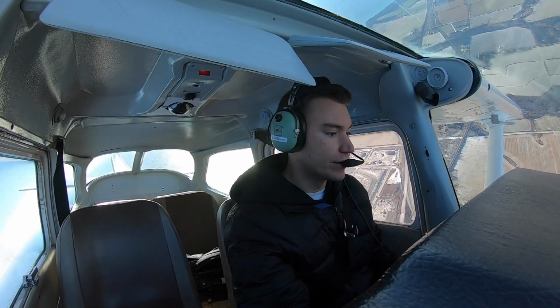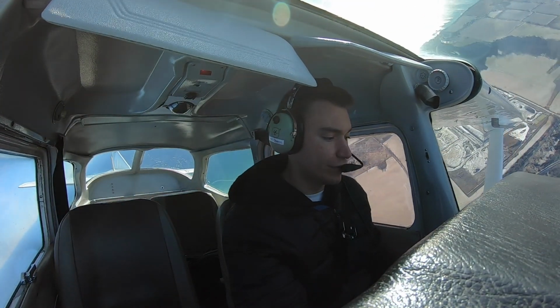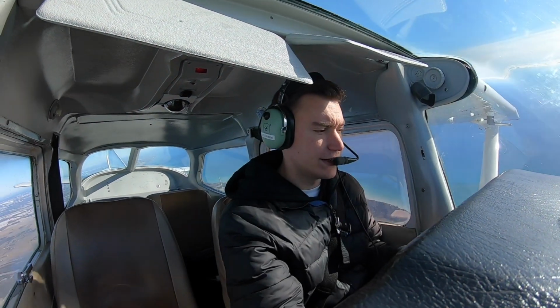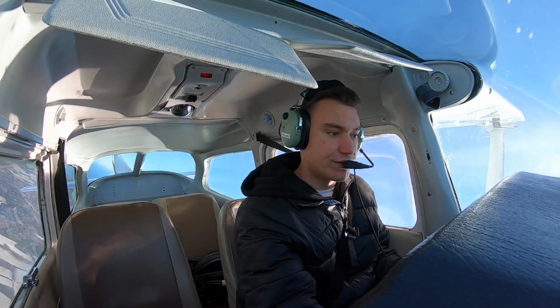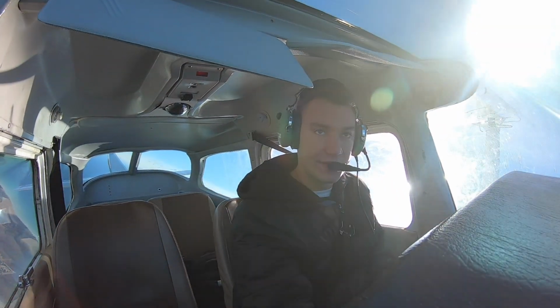So picking a point on the horizon, holding that with the nose to maintain altitude, maintaining the 45 degrees of bank. We're going to go all the way around. There we go. We're here already. We're going to roll out of the turn, and then slowly we're going to go the opposite direction. So right hand this time, all the way to 45 degrees, lift the nose. This one's a bit tougher because I have a different reference point.